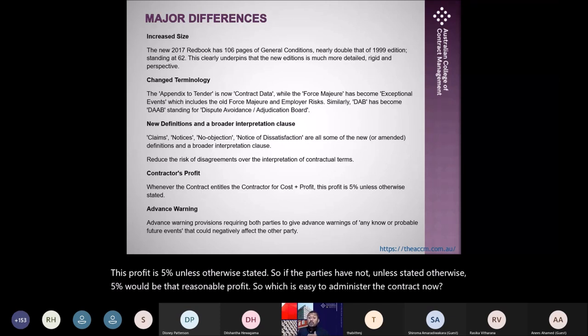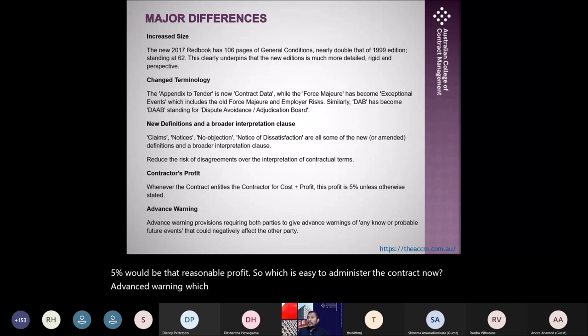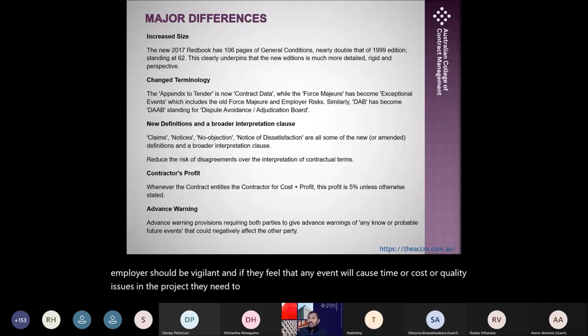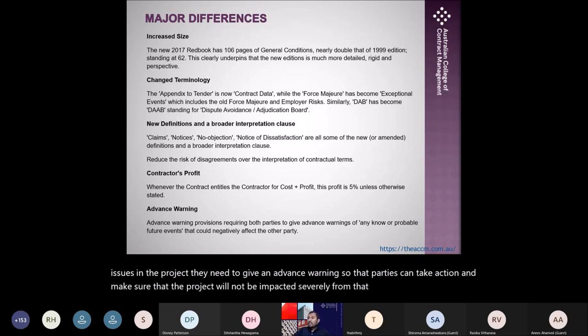Advance warning, which is a new subclause again. That means both parties, contractor and the employer, should be vigilant. And if they feel that any event will cause time or cost or quality issues in the project, they need to give an advance warning so that parties can take action and make sure that the project will not be impacted severely from that event. Yeah, so that's a new term again. Work collaboratively.